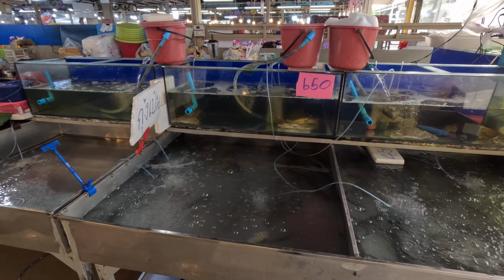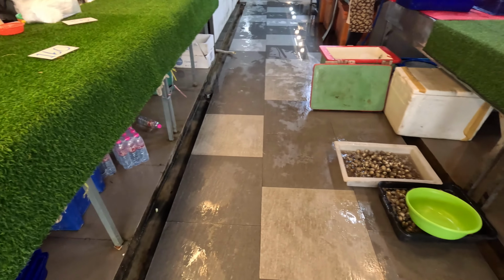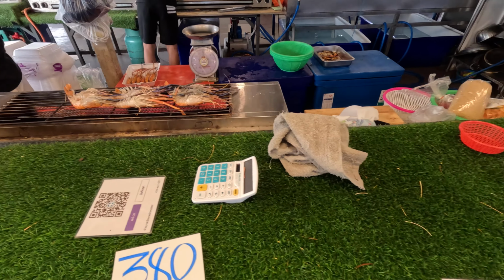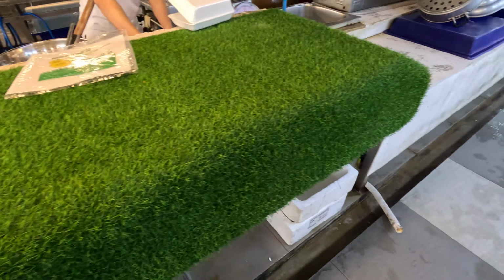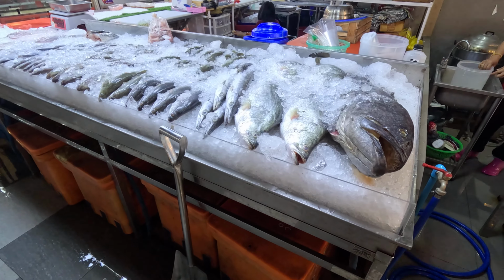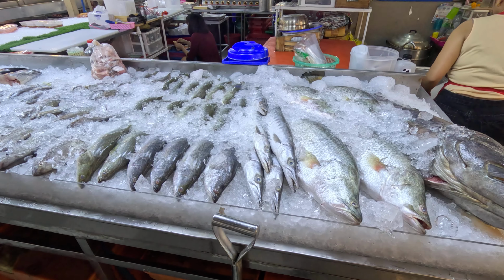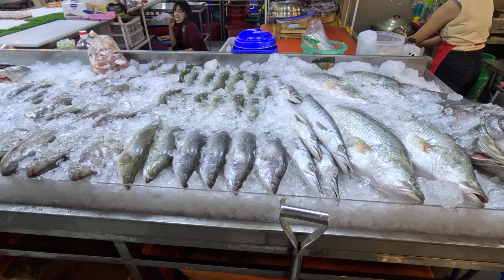Prawn, freshwater prawn, crab. This is the grilled prawn. Smells very good. This is marine fish. I think the big one is probably the grouper, and a very big, huge sea bass.